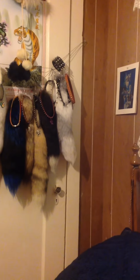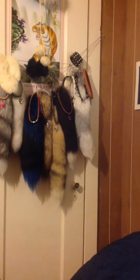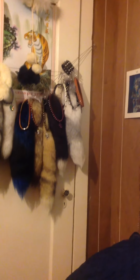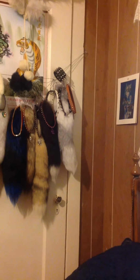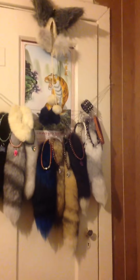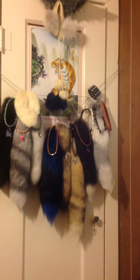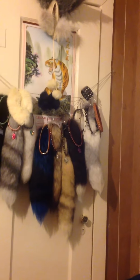And seventh one is my silver foxtail. And my eighth one is the Arctic marble foxtail. And there's all my chokers. And there's my spike bracelet.